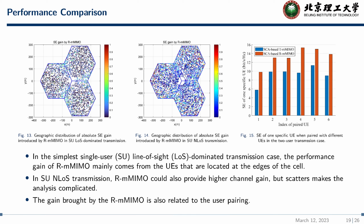In Figure 15, we investigated the impact of the user pairing on the performance brought by MIMO. It reveals when one specific user is paired with different UEs, the relative performance gain is also different. Therefore, for multi-user transmission, user scheduling may also influence the gain provided by MIMO.